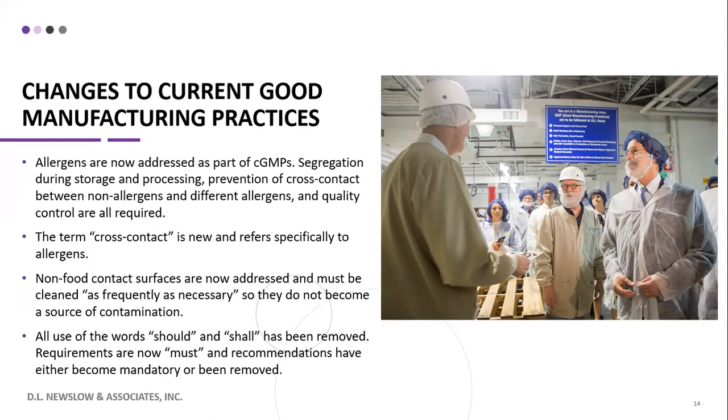The term cross-contact is new. It specifically refers to allergens. We used to call everything cross-contamination, but they've made a distinction. Cross-contamination implies filth or chemicals, something like that. With cross-contact, allergens are a type of food. They may be desirable in some of our products and not desirable in others. So it's just contacting, it's not necessarily contaminating.